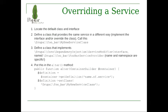Okay, so let's talk about overriding a service. This is the case where you are writing a module and you don't like the way core is doing something, and you want to do it in a different way for some reason. So here are the steps you need to follow to actually override a service. First thing is, you got to figure out what the service is.